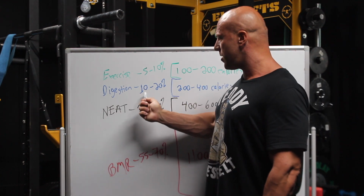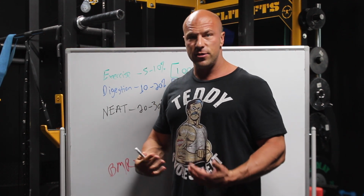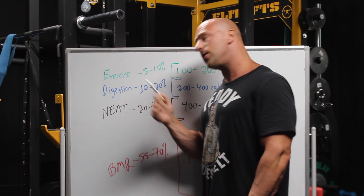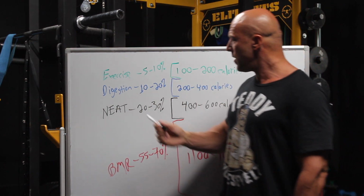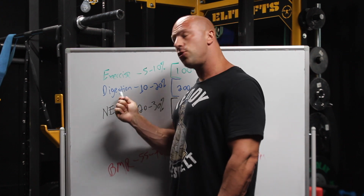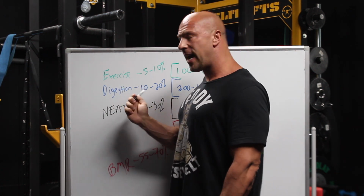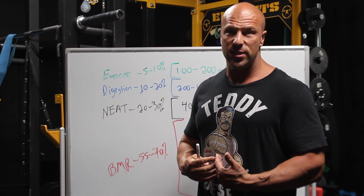Next one is digestion, or the thermic effect of food. It requires calories just to digest food and assimilate it out to your cells. So this accounts for 10 to 20% of your daily calorie burn, or 200 to 400 calories per day. The one thing that I will tell you where you can have a positive influence on your metabolism is by ensuring a very, very large daily protein intake. Protein has the highest thermic effect, so it means you burn the most calories just digesting protein.